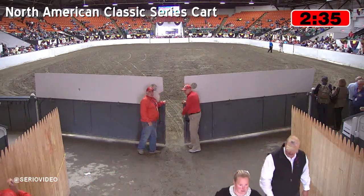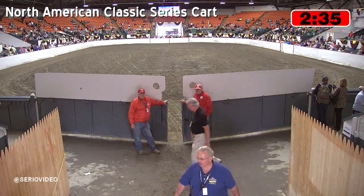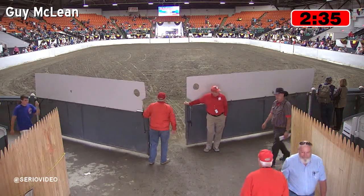Ladies and gentlemen, the next cart that we're bringing in are the tractors. They are going to recondition the surface of the arena in preparation for internationally renowned Australian horseman and entertainer Guy McLean. He's coming up next. You're not going to want to miss this. Here come the tractors.